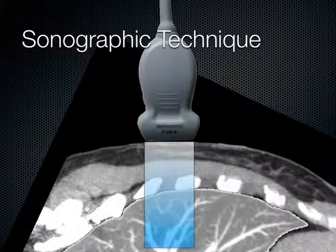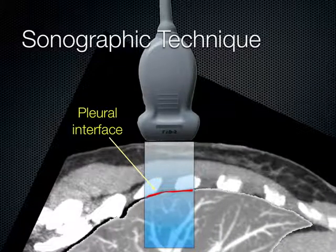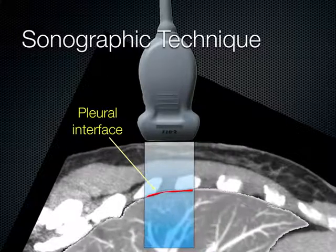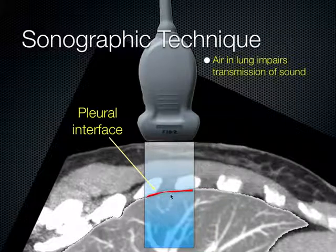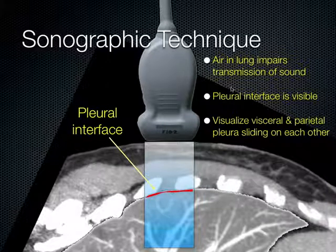What's happening here is that when the sound reaches the ribs, there's a shadow. But what you're looking for is the interface of the lung sliding back and forth. When there's no pneumo, the lung slides right up against the chest wall. The air in the lung impairs the transmission of the sound, but you can see the pleural interface and the sliding of the visceral and parietal pleura against one another as the patient breathes.